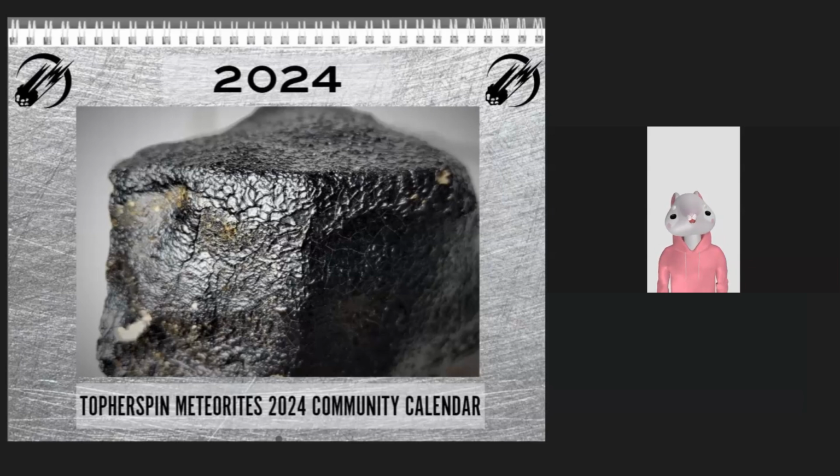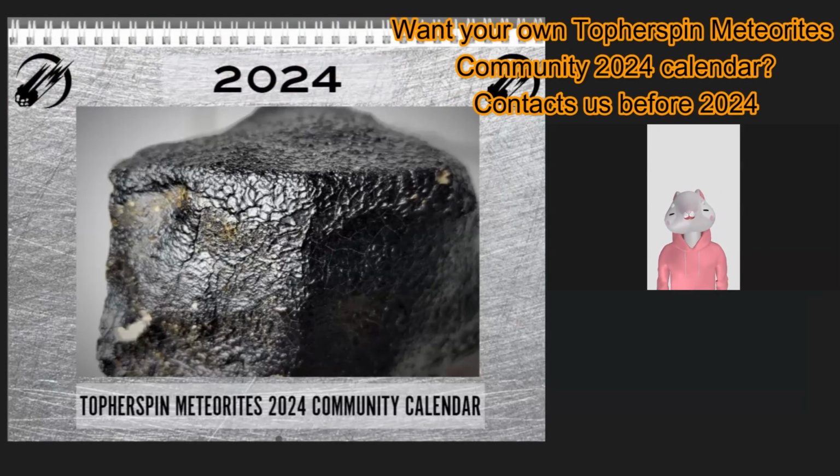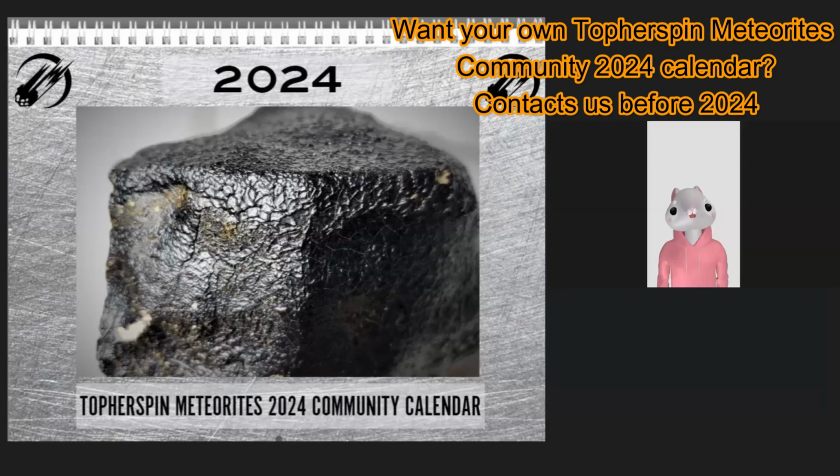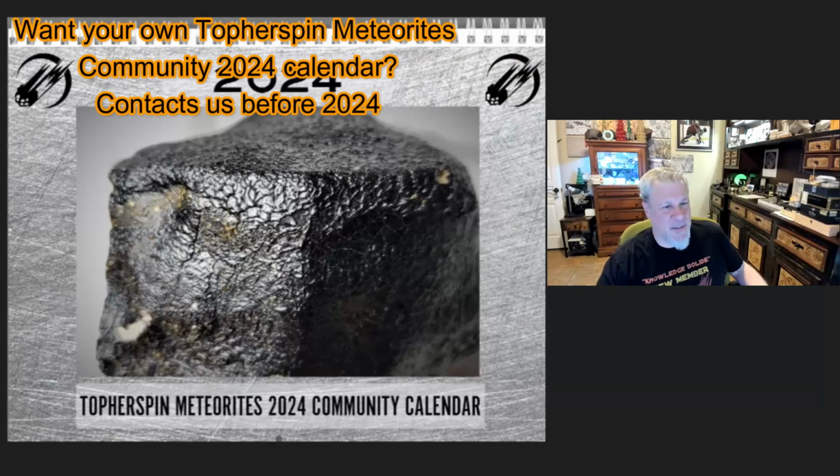So Topher represents 4 of the pictures and the cover, and we'll go through each month and I'll let you know who the winners are and what meteorite they decided to feature. So this is the cover, obviously, and this is a Gurara 003. Topher's main mass before he sold it is a beautiful Eucrite with awesome black shiny fusion crust. Yeah. And I named it the community calendar. The most 3D fusion crust in the world.